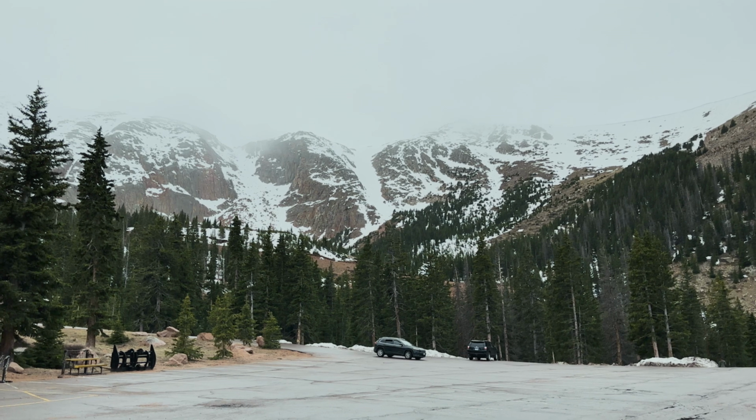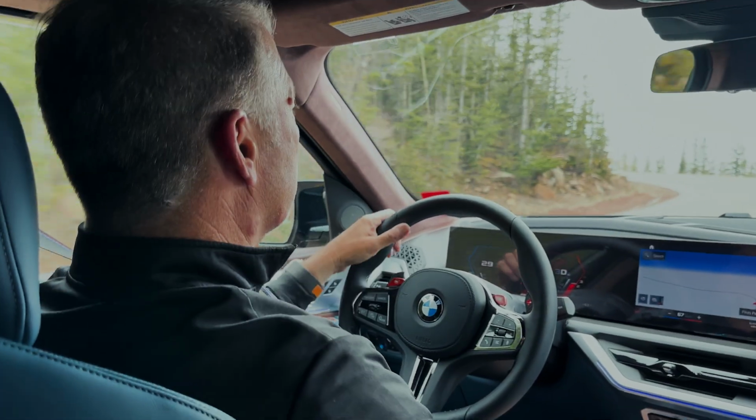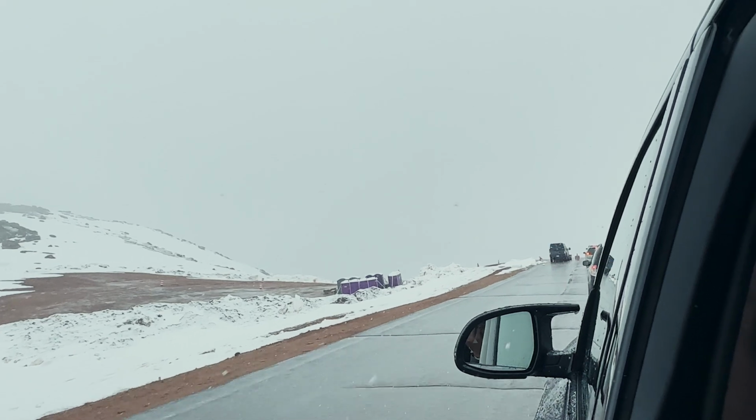So we had the opportunity to book a day or two prior to race day. We really were only seeing sections, and the only way to run the entire mountain before race day is to do a timed run.